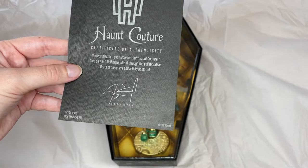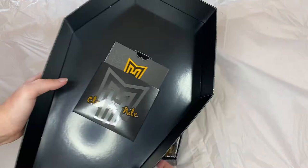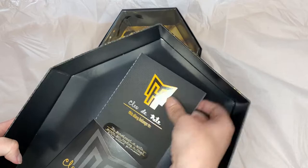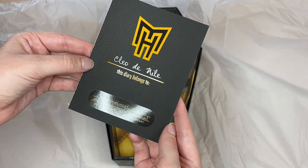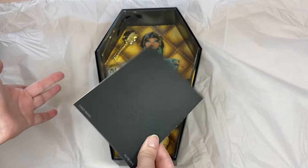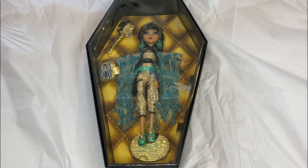And once again, we have the diary in the pocket on the lid. And on the front, it says, "The punishment is quite severe for reading a royal diary without permission." And once again, I will not be looking at this today. I may have the energy to unbox, but I do not have the energy to open that can of worms.